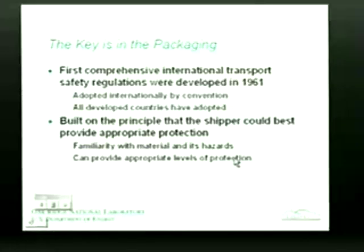Those regulations back then started building on the principle that the shipper could best provide appropriate protection, and that's still the approach that's taken today. The shipper knows best the material that he has and its hazards, and can provide the appropriate level of protection in accordance with what the regulations require.